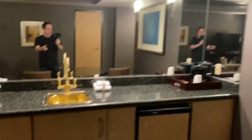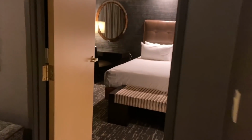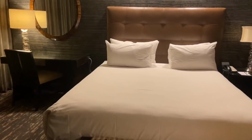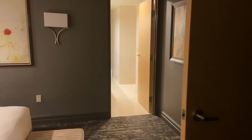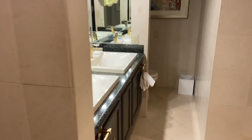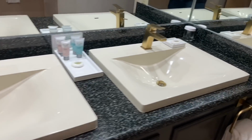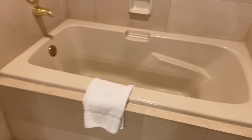Not just because it has a giant wet bar with a mirror, but because it has another room, the bedroom, because this is the Tower 1 bedroom suite. And it is pretty sweet. There's another room, the bathroom, with 2 sinks. So perfect for 2 people. And look at this, a tub. Also perfect for 2 people or more.